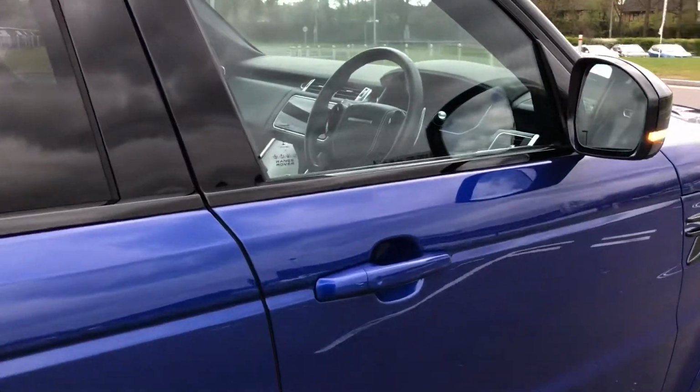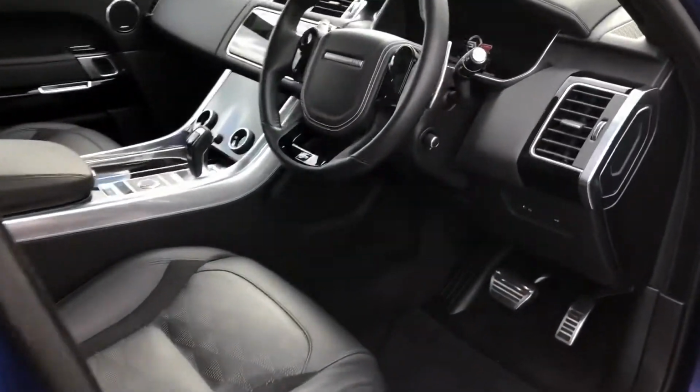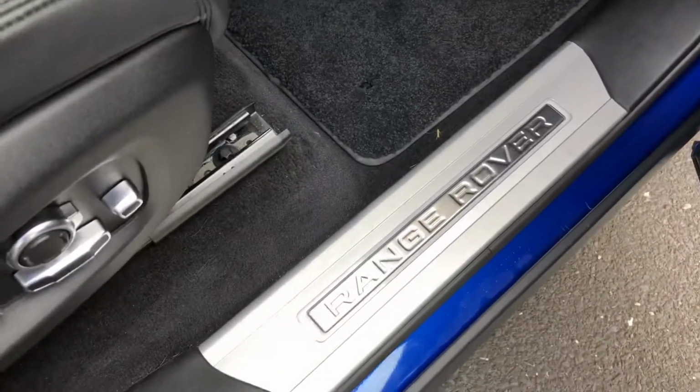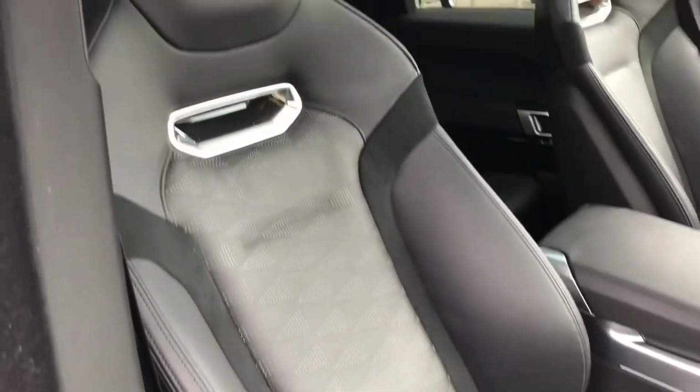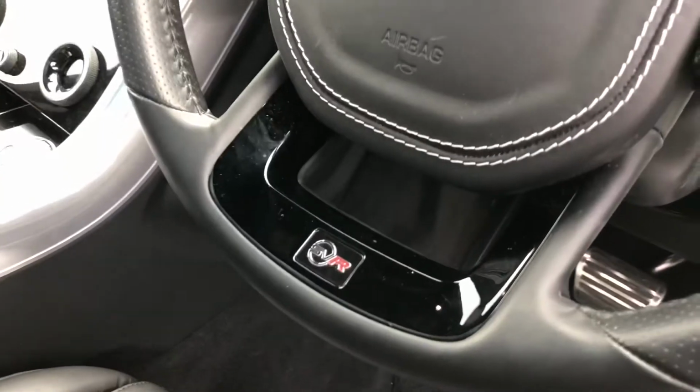You do also have keyless entry, so if I lock the car, you'll see your wing mirrors fold in. You can unlock it just by pulling the handle as long as the key's nearby. Illuminated Range Rover script tread plates, along with SVR performance seats, and the SVR embossed on the seat there, as well as an SVR steering wheel.